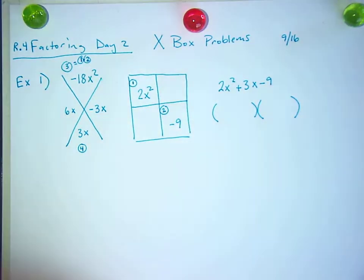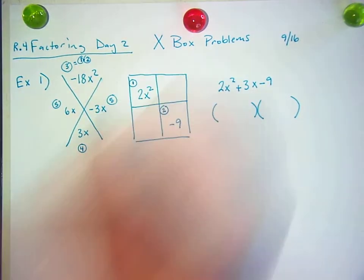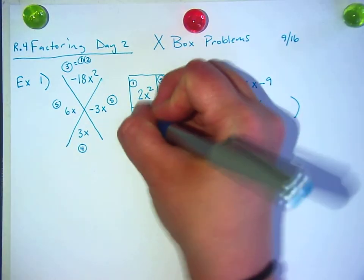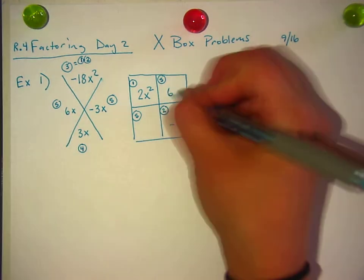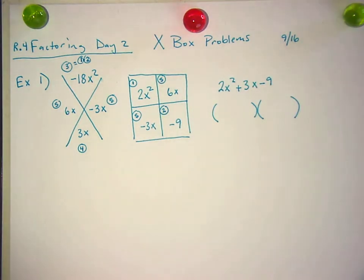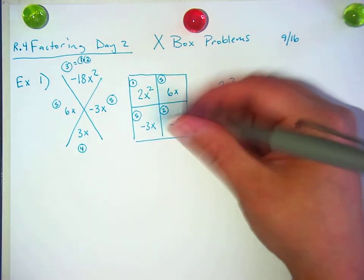Yeah. Okay, so I'm going to put a step 5 next to both of those at the same time because you kind of think of them at once. I'm also going to put a step 5 over here because this is where they go. And it doesn't matter which one you put where. So I'll put 6x up here, negative 3x down there. And now we have to figure out what goes on the outside. So we're trying to figure out what comes out.